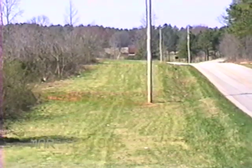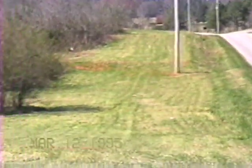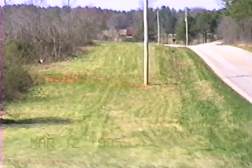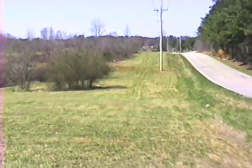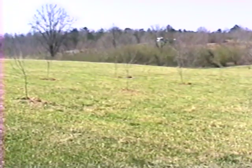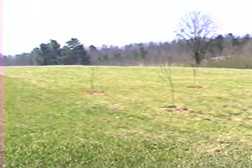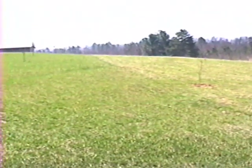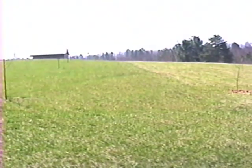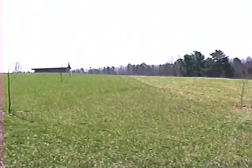Alrighty then. Well, we're standing on the northeast corner of the property, and as soon as I get through, there we go. Let me zoom this back so we can get the whole thing. There you go. Now, this hill here's where we started our orchard, and the property line runs right down. Let me see here. Yeah, just right down behind that shed.